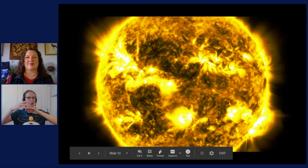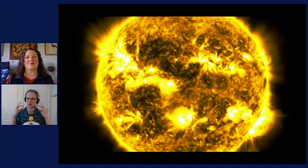The sun's sunspots move across it. There we go. It's a great image of the sun with a lot of active regions that are hotter, with more magnetism, more interesting things going on. So the tilt of the sun doesn't really affect anything for us.